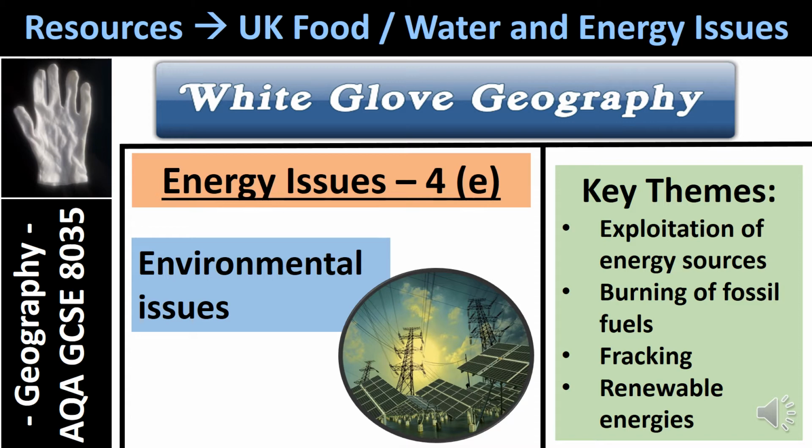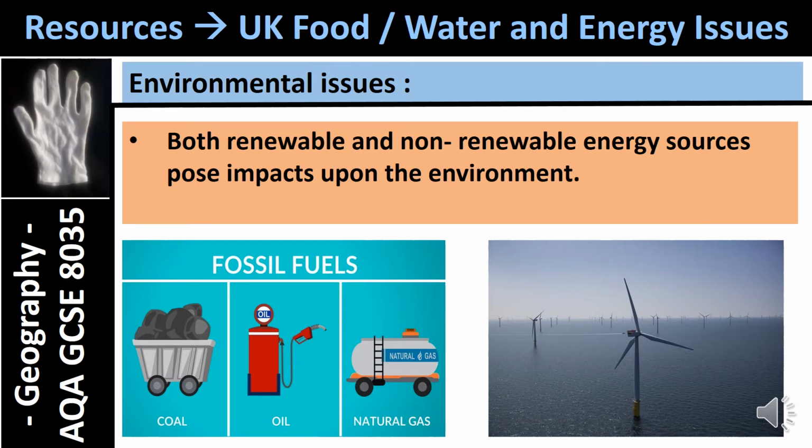Today we will be looking at energy issues in the UK and focusing on environmental issues caused by our energy sources. Key themes we will cover are the exploitation of energy sources, the burning of fossil fuels, fracking and renewable energies. Both renewable and non-renewable energy sources pose impacts upon the environment, although it is often thought that only non-renewable energy sources cause this impact.